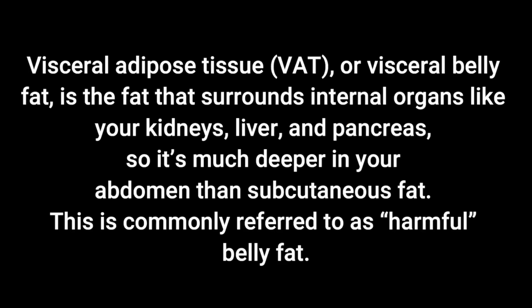The second type of fat is what is known as visceral body fat. And this is that fat that's deeper in your body that surrounds your vital organs. Visceral adipose tissue, or VAT, or visceral belly fat, is the fat that surrounds your internal organs like your kidneys, liver, and pancreas. It's so much deeper in your abdomen than subcutaneous fat. This is commonly referred to as the harmful belly fat.